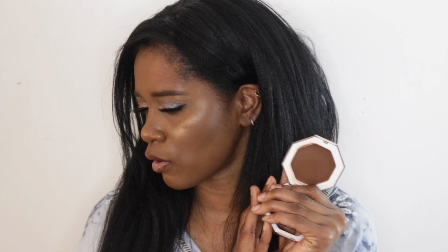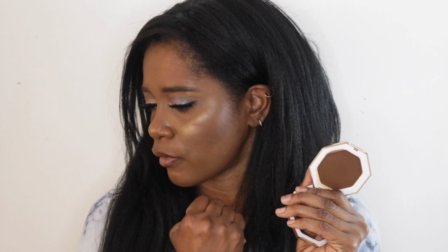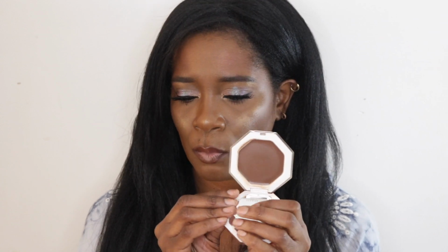So I think I would go up to the shade below this because I love the texture, but I want it a little darker on my cheek. I want it as dark as, say, the Huda Beauty. And I think I would still wear this more as a bronzer and use the darker shade as a contour, because the formula of this is fantastic. Not slippery, not oily, just sits on your skin. I think it's really, really pretty. I just need a darker shade because it's deceptive the way it looks in the pan, the formula's kind of sheer, but I love it.